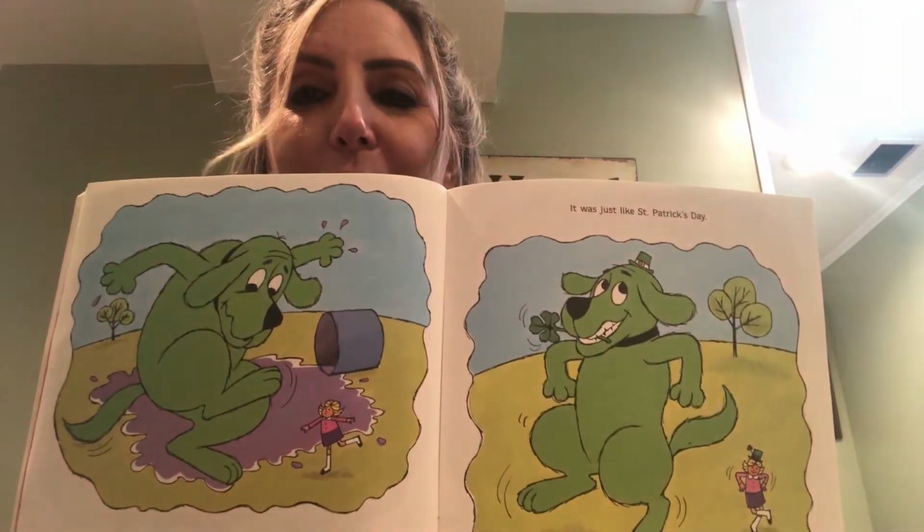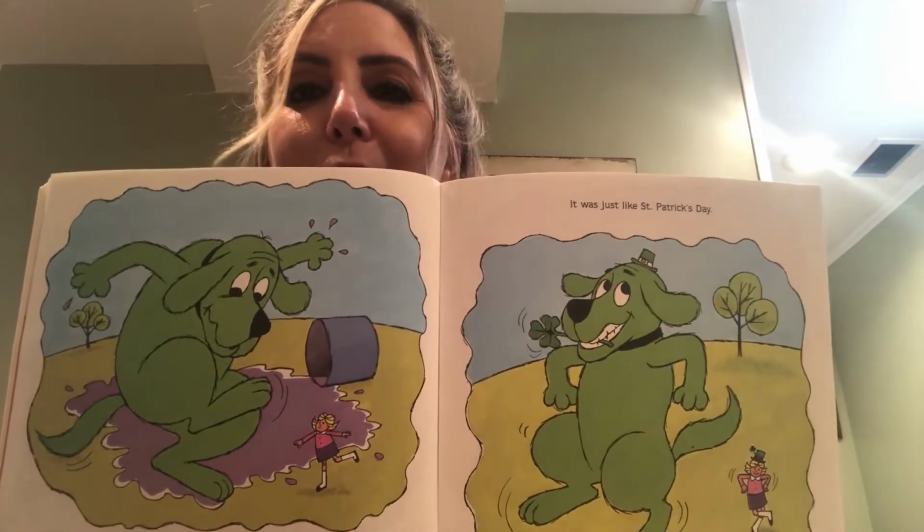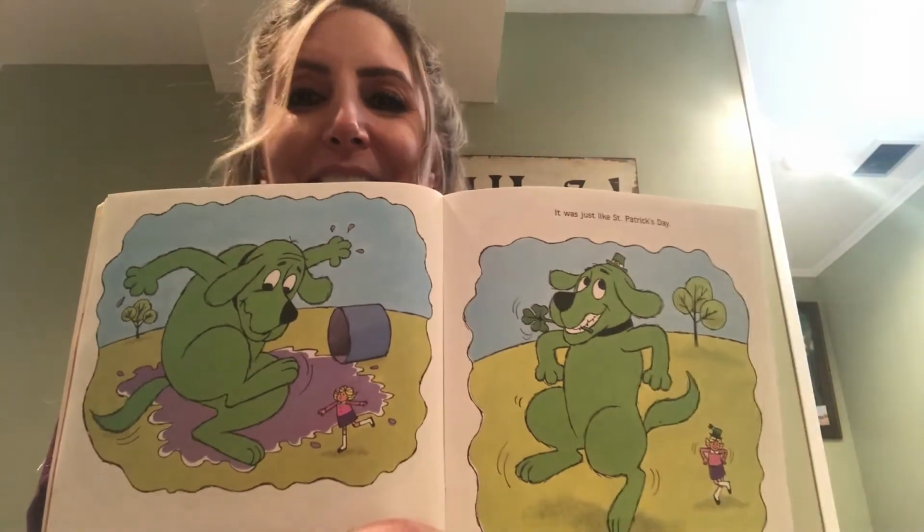He looks pretty funny green. Clifford the big green dog. That doesn't sound right.